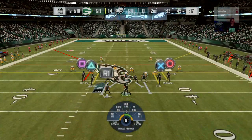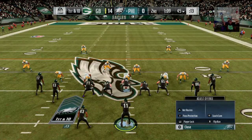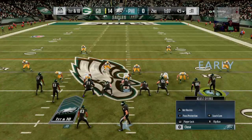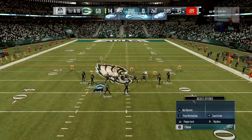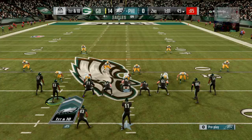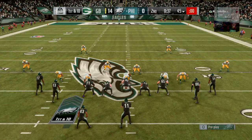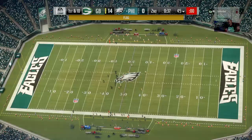It won't let me snap it. That's this corny shit because I ain't got no timeouts. It won't let me snap, y'all. Ain't that corny? It wouldn't let me snap.